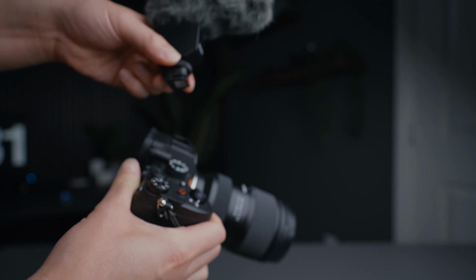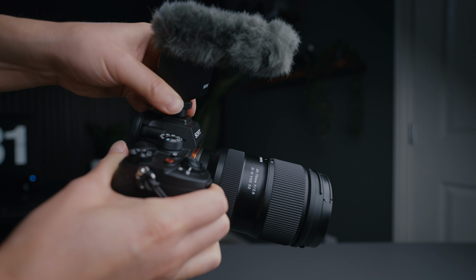I'll share with you one cool feature here. This microphone is awesome because one, you don't have to charge it or put any batteries in to power it. It's actually powered through a hot shoe mount. So you just plug this into your camera, no 3.5mm jack needed, and it's ready to go.